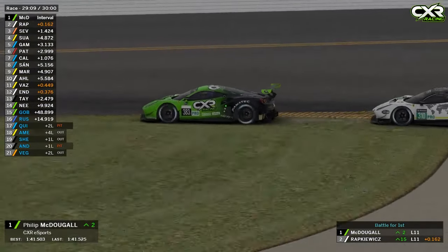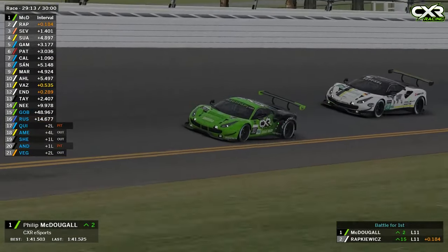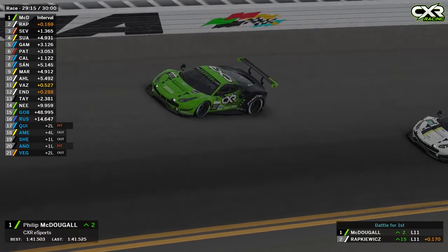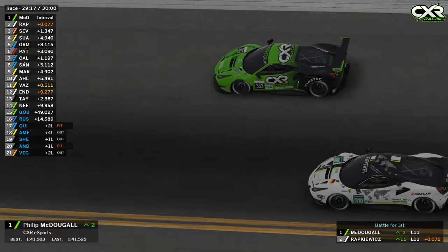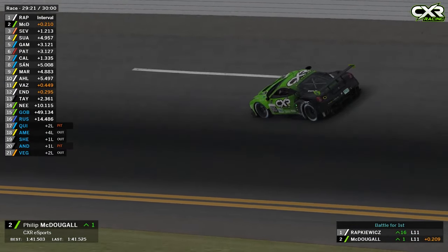Back into the lead. 1 minute to go. I was going to hold it back. I don't know why I didn't. But I should have held back because I knew how close Chris was. And it was only going to take it.